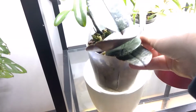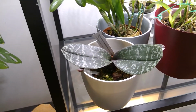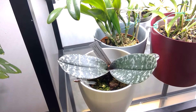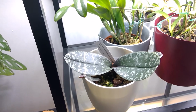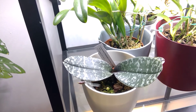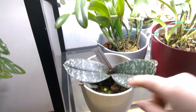And I need to show you something. Okay, can you see that one between these leaves? Yep, that's a flower spike. So this one decided to bloom again, and that's only because we had this cold spell. There was this Antarctic blast from the North Pole down into Scandinavia, especially Finland. So late April, we had snow and all, and the temperature in my room dropped like 1 or 2 degrees, so it was underneath 20 degrees, so you know who is going to bloom. So that's why I have this one spiking.